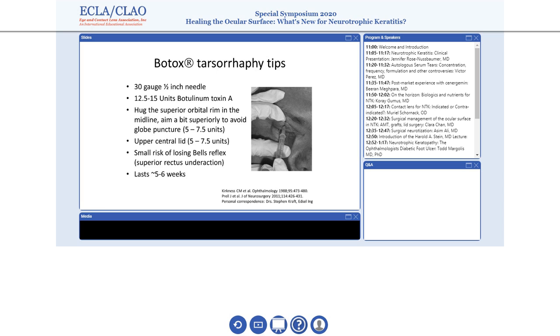So Botox, some tips for using Botox. You want to use a 30-gauge short half-inch needle. Approximately 12.5 to 15 units of Botox are used. The first step is to inject along the center of the superior orbital rim and aim a bit superiorly so you're not going to hit the globe.